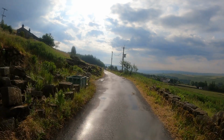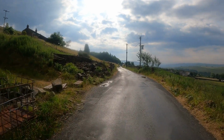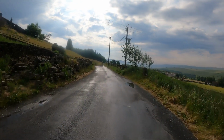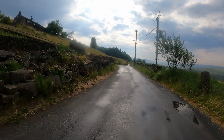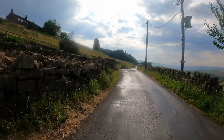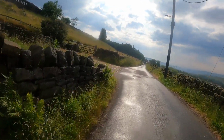So 15 miles to go today. Absolutely chucked it down overnight, as you can probably tell by the water on the road. And looks like quite a tough one today. But I'm just going to plod and get there. Pack is repacked, so I've redistributed the weight a little bit. That's made a big difference.